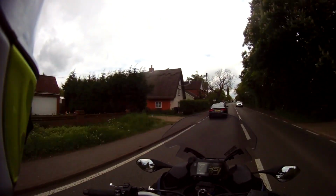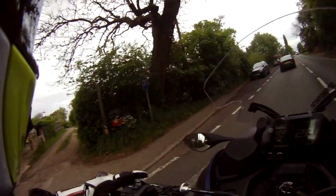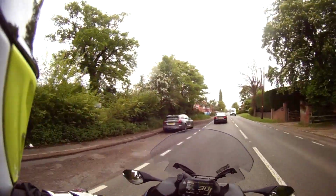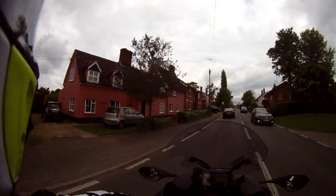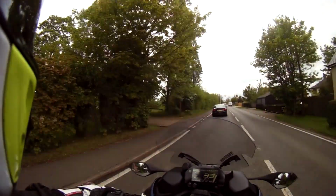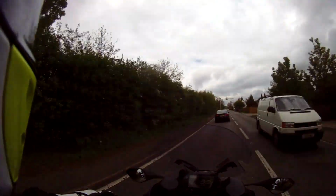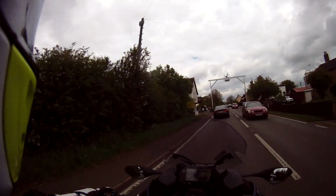Yeah, I think with this all suited and booted with some luggage on it, and your missus or a friend on the back, I think it would be perfectly capable. The front end especially, you can feel you can tip it in when you're two up with that weight on. You don't really need all that power.